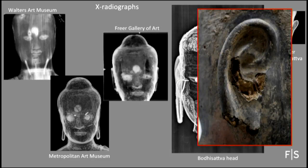The ears of all five sculptures are constructed in a similar manner. The earlobes were formed of U-shaped iron wires with a square cross-section that can be seen in radiographs. Clay was applied over the wires, and then multiple layers of lacquer were applied over top of the clay.